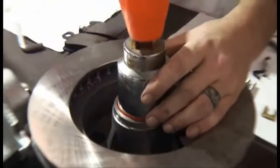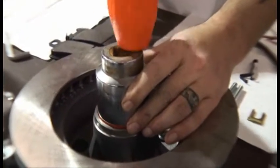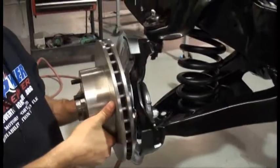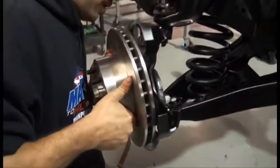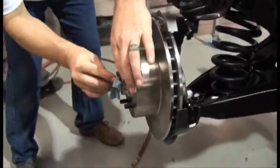Tap the seal into place using a socket around the same size as the seal. This will keep the seal from being damaged when you're putting it in place. Slide the rotor onto the spindle, spinning it so it falls into place nicely. Then slide the front bearing and retaining ring into place.